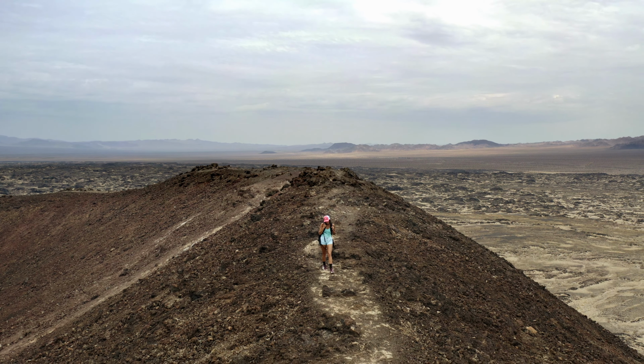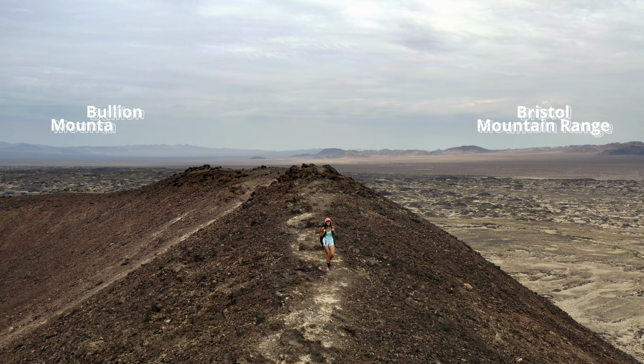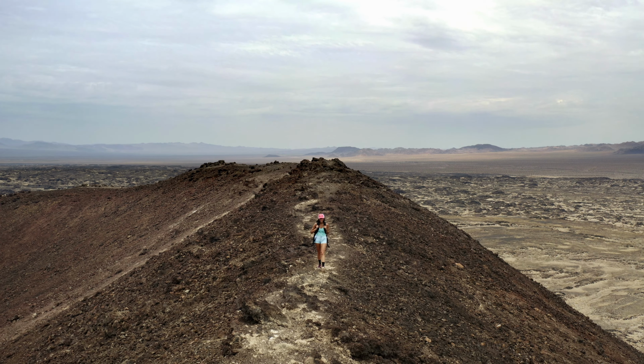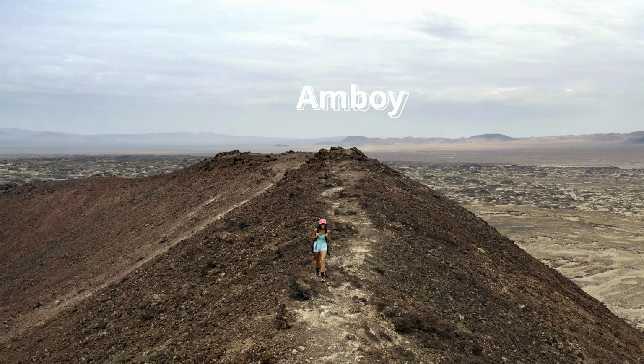To the northeast, you can see the Bristol mountain range. To the west, you can see the Bullion mountain range. Way off in the distance, if you look close enough, you'll see the small town of Amboy. This is how the volcano got its name.